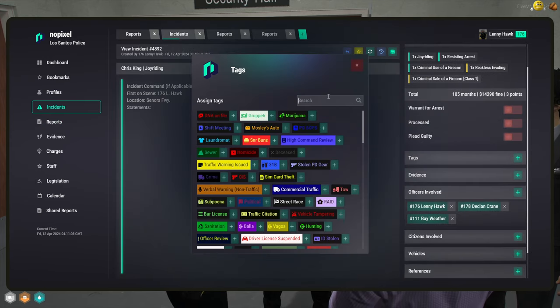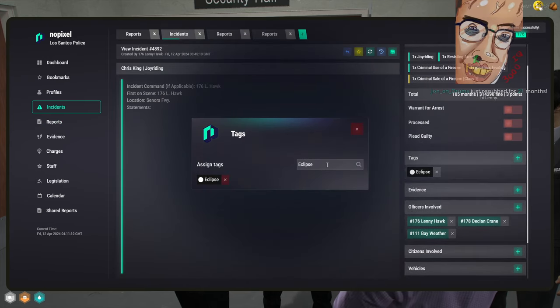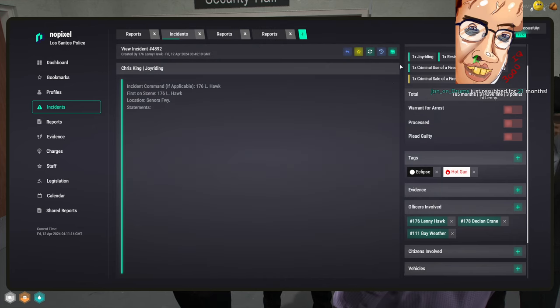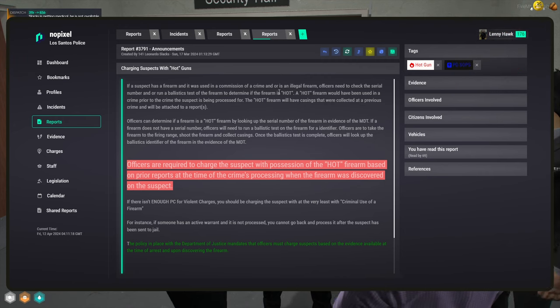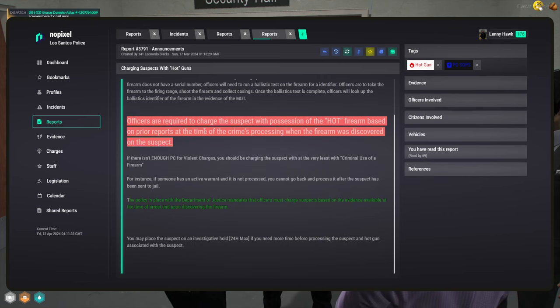If the firearm does not have a serial, we have to run ballistic tests on the firearm for an identifier. Officers are to take the firearm to the firing range. There's a process right here. Moving forward, officers are required to charge the suspect with possession of the hot firearm based on prior reports at the time of the crime's processing when the firearm was discovered on the suspect. The policy in place with the Department of Justice mandates that officers must charge suspects based on the evidence available at the time of arrest upon discovering the firearm.